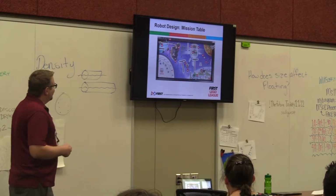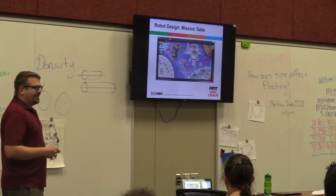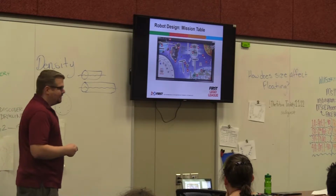So again, I wanted to show the mission table, but we've already gone in depth on the mission table, so I can skip over that a little bit.